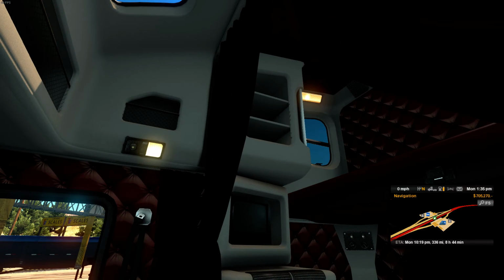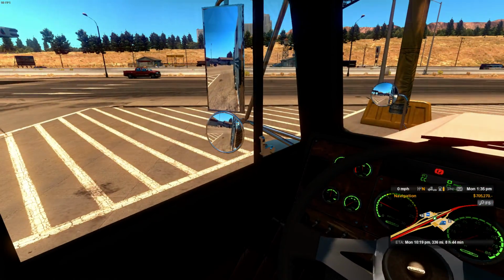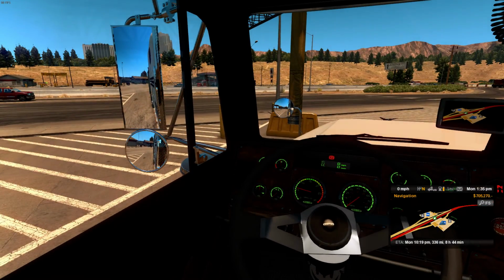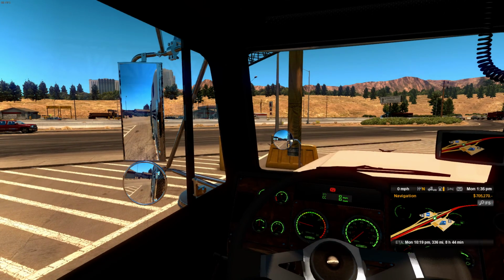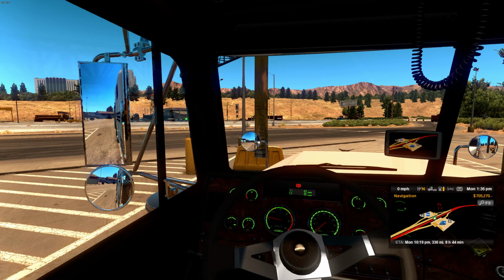I'm currently on the latest ATS patch, which is 1.3.1 if I'm not mistaken. This truck, just like the others I've shown you so far, is working fine. The only one that I encountered a bit of problems with was the Volvo VNL 670. As you noticed in the video, there were a lot of frame rate drops, and not only that, there's a lot of stuttering too. Sometimes the game freezes for a second or two.